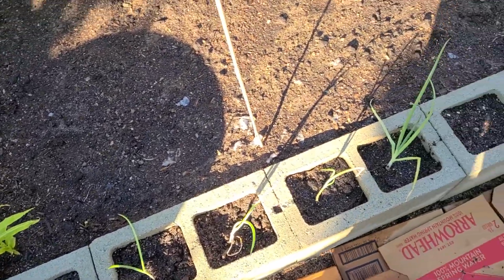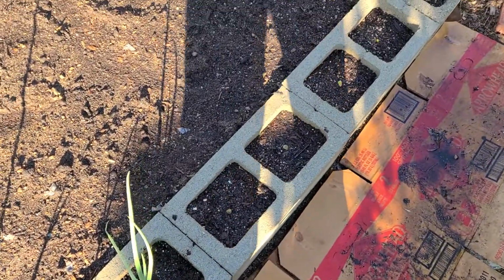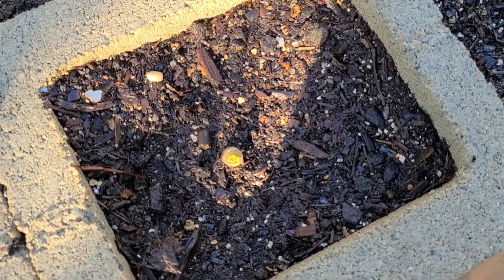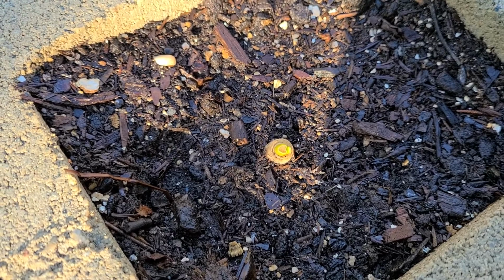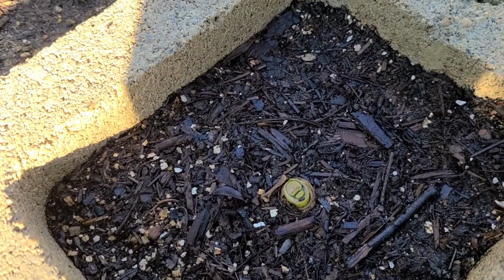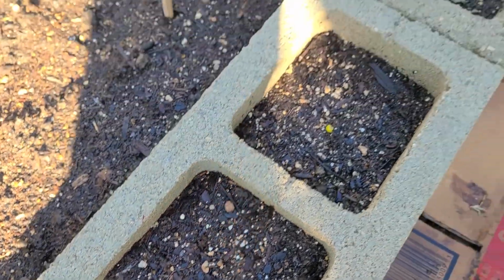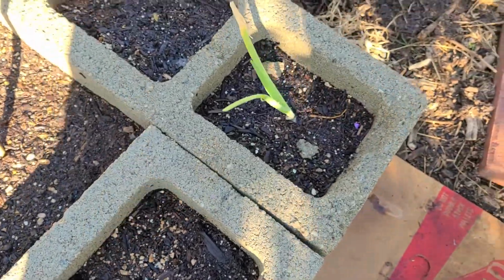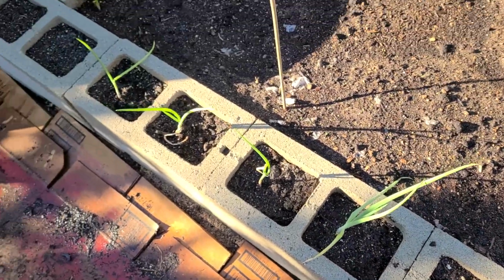On the side here, I planted the onion that we got from the supermarket. We eat the top and leave the bottom roots, and this one is coming up. This one is coming up. This one's coming up. And this one's coming up. They are all from supermarkets. Nothing was planted from seed.